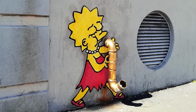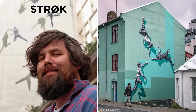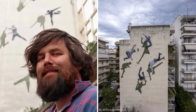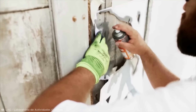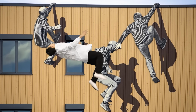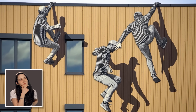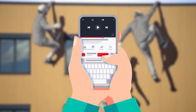Outside of cartoon stylings now, we have Norway-born stencil artist Anders Genestad, also known as Stroke, with his multi-layer photorealistic work. Stroke breathes strangeness into pedestrian life in his hometown of Oslo by creating breathtaking pieces like these three-dimensional men scaling a yellow block wall with the energy of parkour runners. Of course, it's anyone's guess as to whether the men are climbing or falling. Let me know your best theory in the comments below.